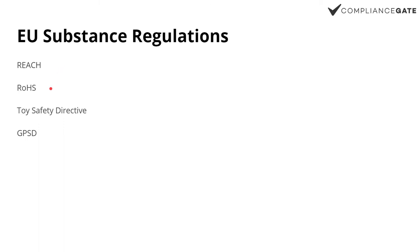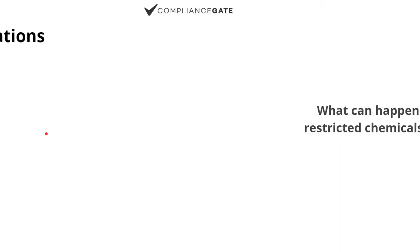RoHS covers electronics, mainly heavy metals and also phthalates. The Toy Safety Directive is stricter than REACH, for example, so it also sets limits on certain substances. And there are also a number of standards harmonized under the GPSD, the General Product Safety Directive, that apply to specific products. Could be, in particular, children's products like pacifiers and so on.